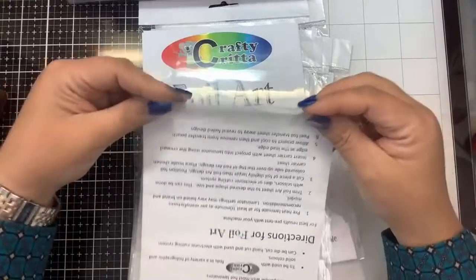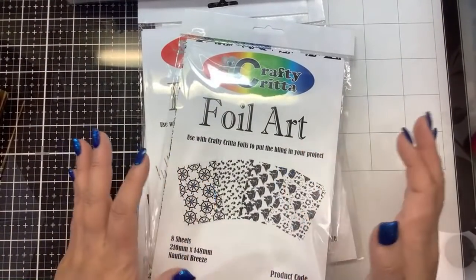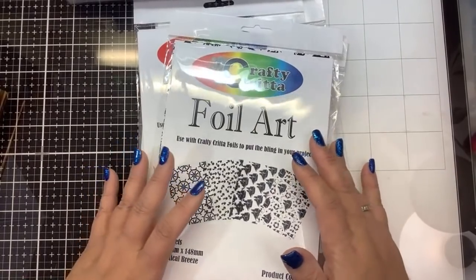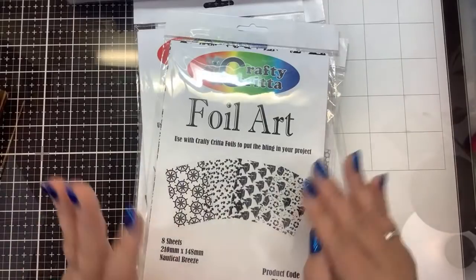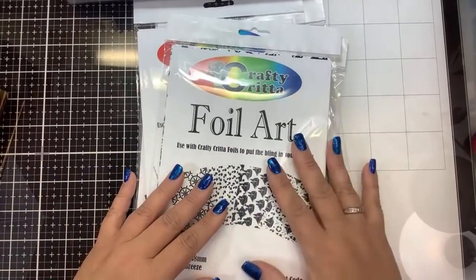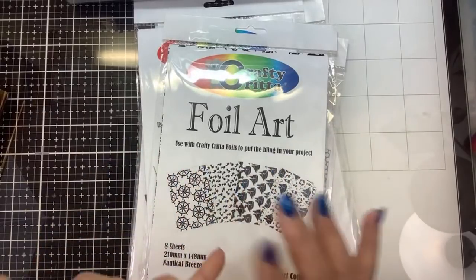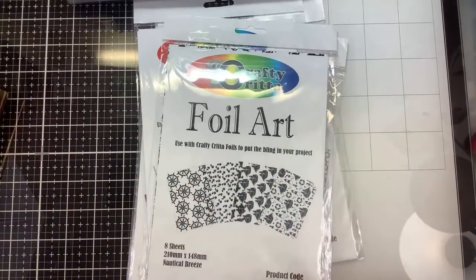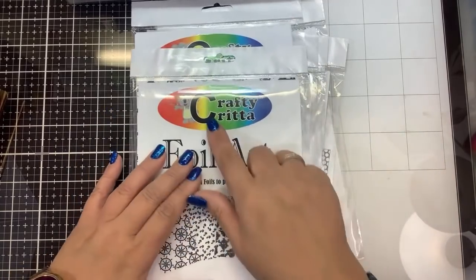Now, if you're here because you watched some of my older videos and you've heard me talk about Creative Vision Stamps, Creative Vision Stamps has retired. They retired in May. They no longer are in business. You will not be able to find Creative Vision Stamps foilables, and you will not be able to find Creative Vision Stamps foil anymore. Okay? So please make sure that if you're watching my videos, this company is Crafty Critta.